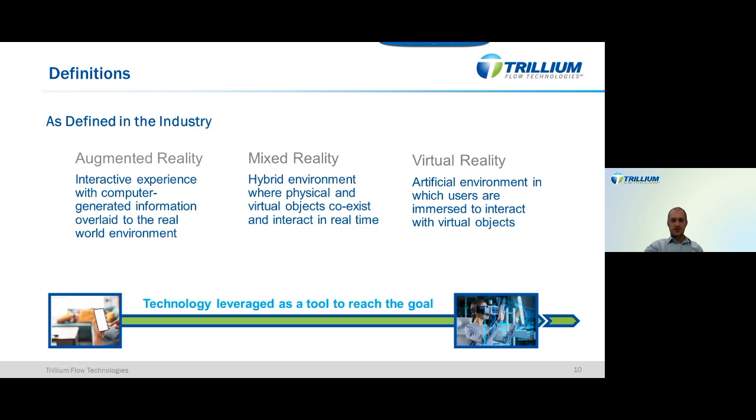Instead, with mixed and virtual reality, safety is really a concern, because the user is somehow losing contact with the real world, and that's one of the reasons why these two types of reality are less used in the industrial environment.